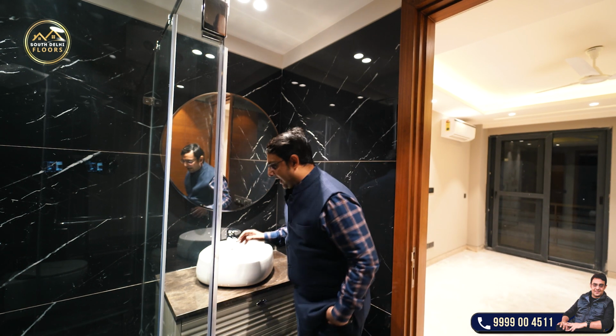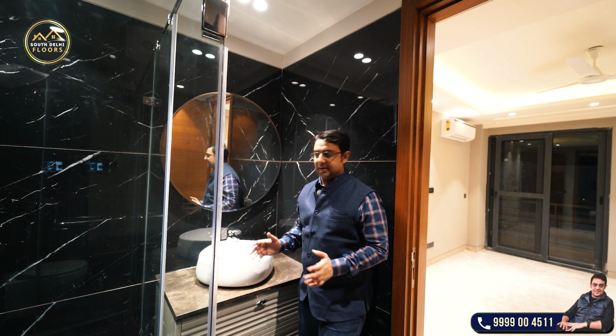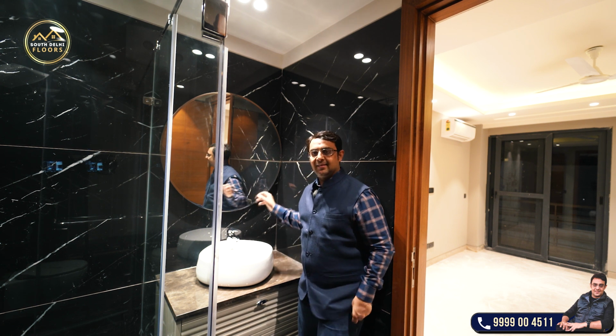Another luxury bathroom attached with this bedroom, and this bathroom has been designed in a dark color theme. It has a beautiful black color stone.